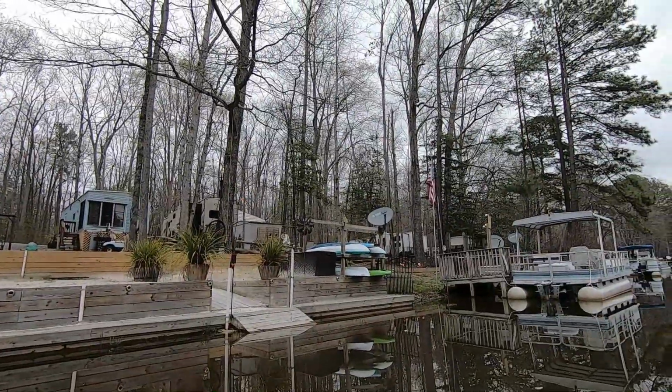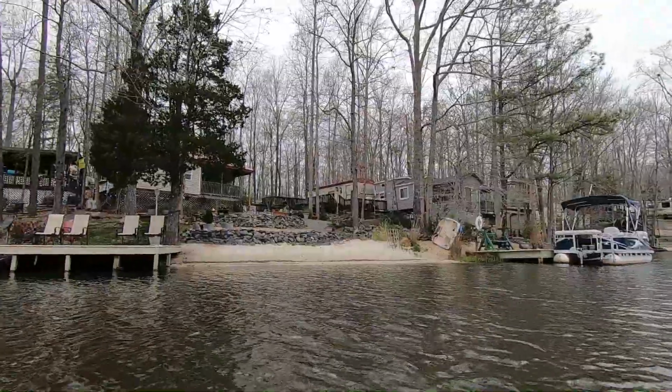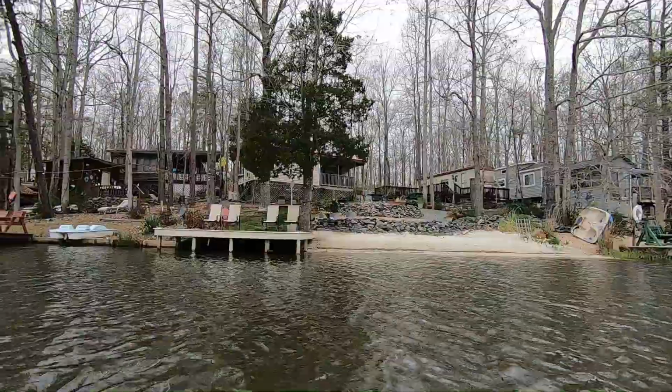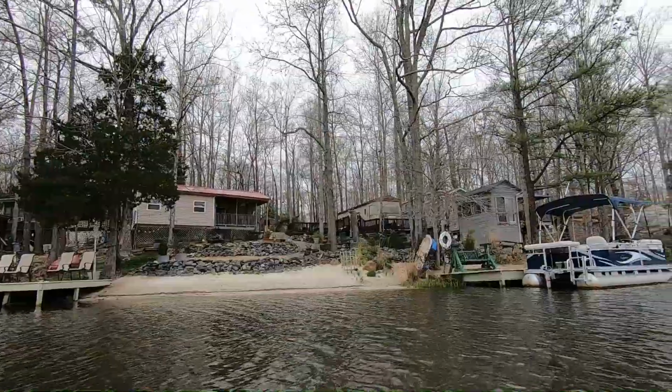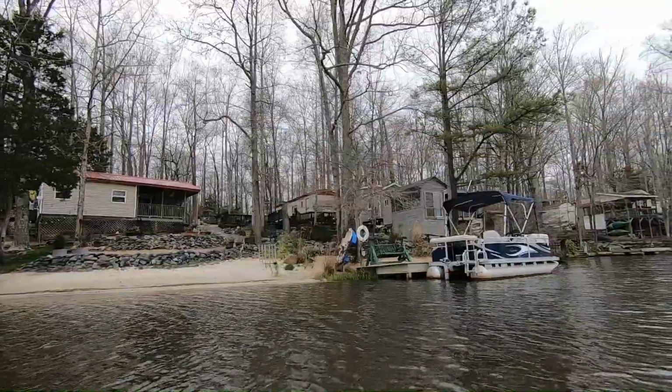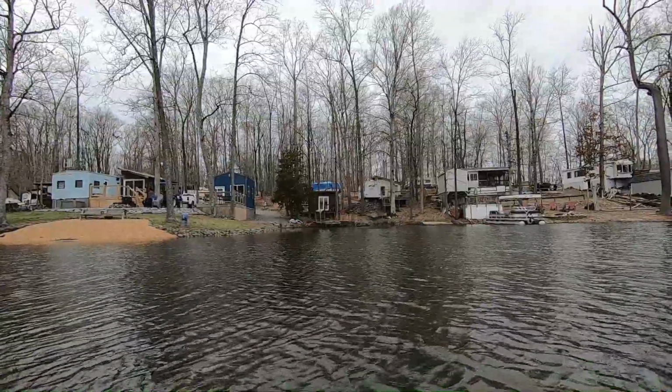The next question I get is, what kind of watercrafts are allowed on this lake? And as you can see in some of the shots, there are pontoon boats. So pontoon boats are allowed. In fact, you can have any kind of watercraft you want on this lake as long as it does not have a gas-powered motor. So those pontoon boats that you're looking at, they're all electric.